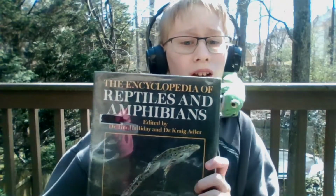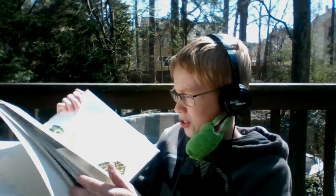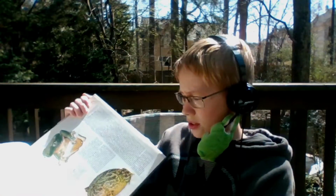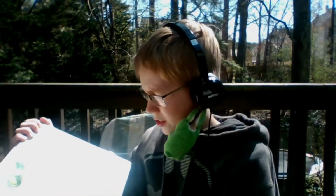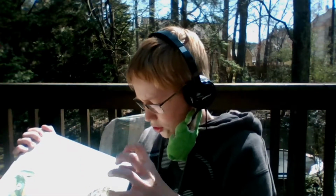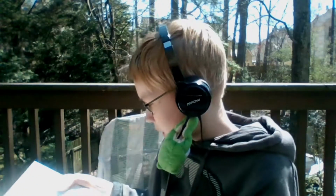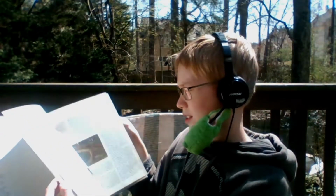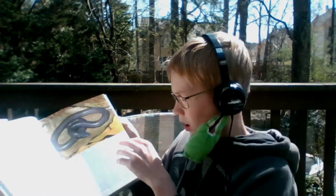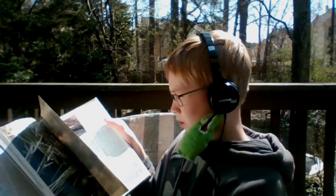So it's the Encyclopedia of Reptiles and Amphibians. It is very comprehensive. It has pictures and it has plates too. It's a good mix of them. I like mixes of them because they show artists' drawings and then the actual pictures, because sometimes the backgrounds of the pictures can be distracting. There are lots of pictures, and sometimes it has locations of certain special species. It's just a really good guide.